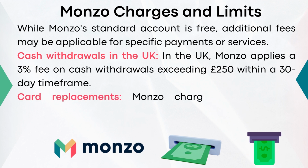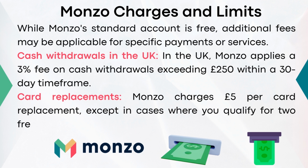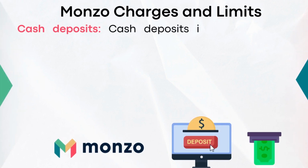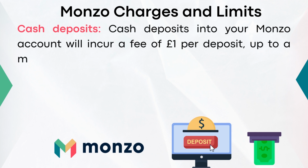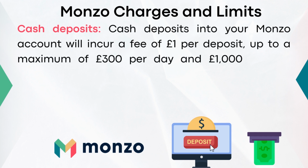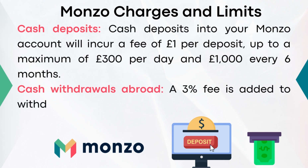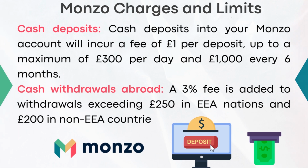Card replacements. Monzo charges £5 per card replacement, except in cases where you qualify for 2 free cards each year due to card expiration, theft, or fraud. Cash deposits. Cash deposits into your Monzo account will incur a fee of £1 per deposit up to a maximum of £300 per day and £1,000 every 6 months. Cash withdrawals abroad. A 3% fee is added to withdrawals exceeding £250 in European nations and £200 in non-European countries.